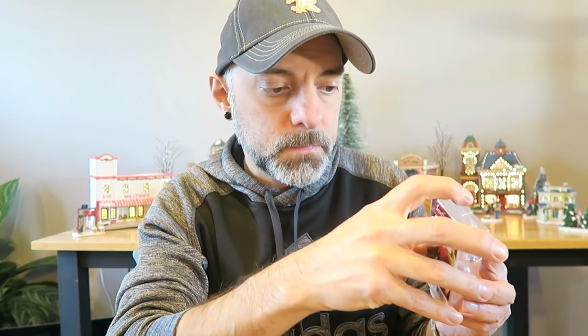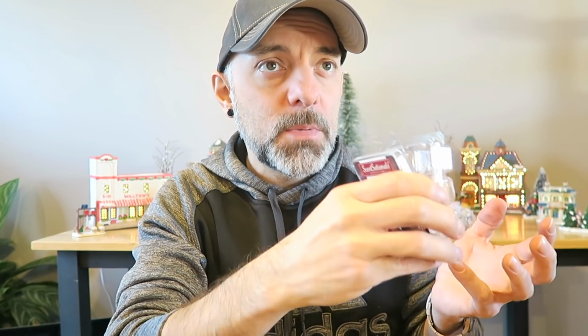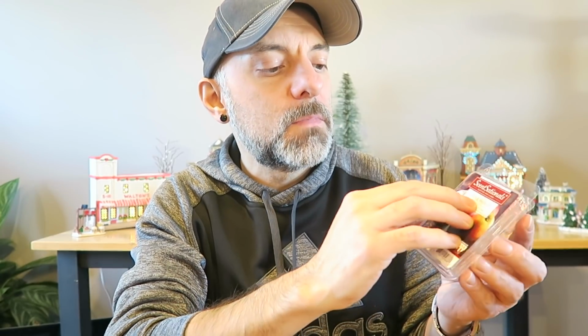And then we have Sensational's Applewood. And this was basically an apple scent with the woodsiness, of course. It's nice. I like how the woodsiness is mixed in with the apple, and it was pretty strong as well. Lasted quite a few days, so I was happy with both those.